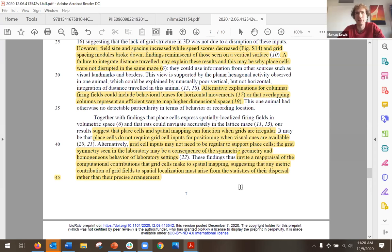Probably. Yeah. Okay. Like if you consider going from the 1D modules or the velocity controlled oscillators to a point where place cells can read them out, maybe grid cells are just an intermediate stage in that readout. Yeah. Okay.